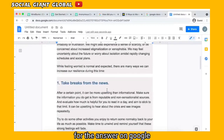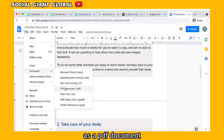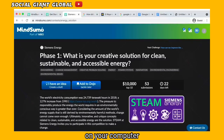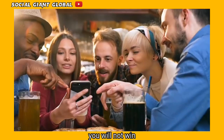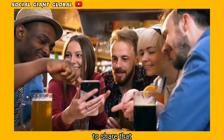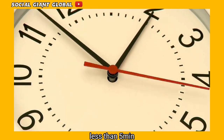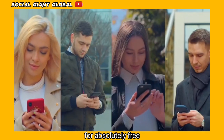So just search for the answer on Google, edit it in Google Docs, and once you're done, just click File, go to Download, and download it as a PDF document. Once you open up that document, it's going to look something like this, and as you can see, this is really professional. Once you have it on your computer, you will just come back here and you will submit the answer, and you will most likely be in a share on the money from this question. Now, bear in mind, you will not win the full money. You will need to share that with other participants, but as you saw, it was really easy, and it took me less than 5 minutes to find the answer on Google. Now I have a chance to win hundreds of dollars for absolutely free.